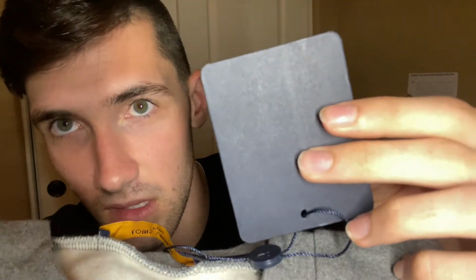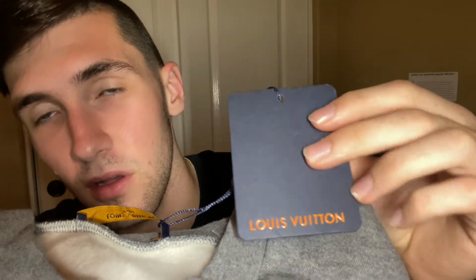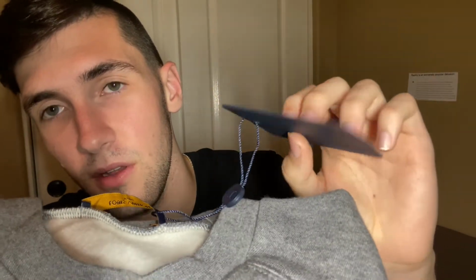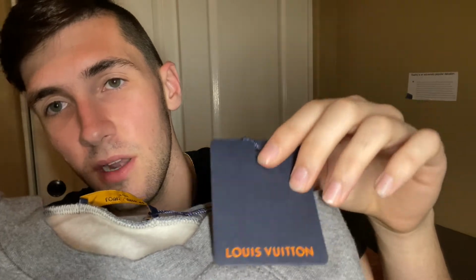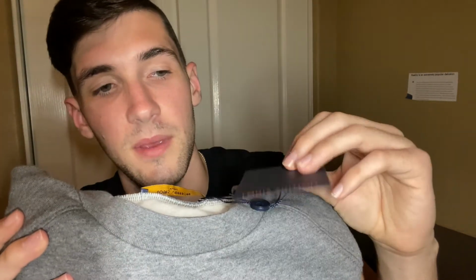Just looking more into the details, you can see that the tag is still on. It's still brand new. I haven't worn it. I'm gonna be quite honest, I'm a little bit nervous to wear it. I bought it brand new, for a good price, and at the price I bought it at, I can sell it and make a decent amount. But if I wear it, it's probably just gonna drop in value to about what I paid for it, so there's not really gonna be any money to be made. So it's really a decision: is it worth wearing, is it not worth wearing?